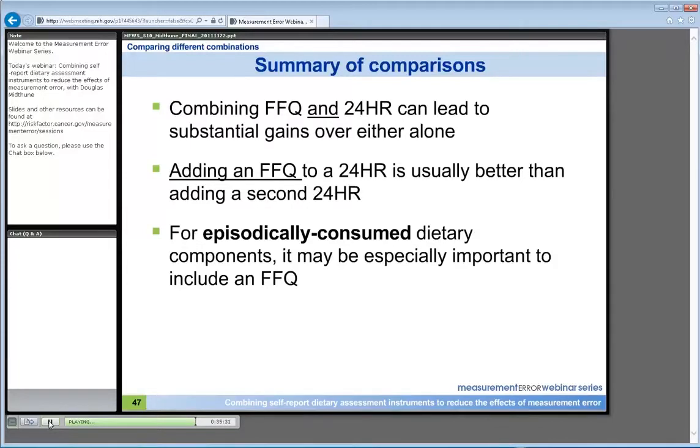We also found that combining the FFQ and the 24-hour recall can lead to substantial gains over either instrument alone. And in most cases, adding 1 or more 24-hour recalls to an FFQ also provided significant precision. Finally, for dietary components that are very episodically consumed, like dark green vegetables, it's especially important to include an FFQ.